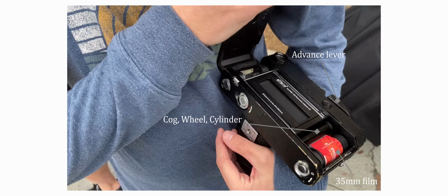Do you ever want to take a photo of somebody, but you don't want to act conspicuous? It's the predicament I'm in right now.